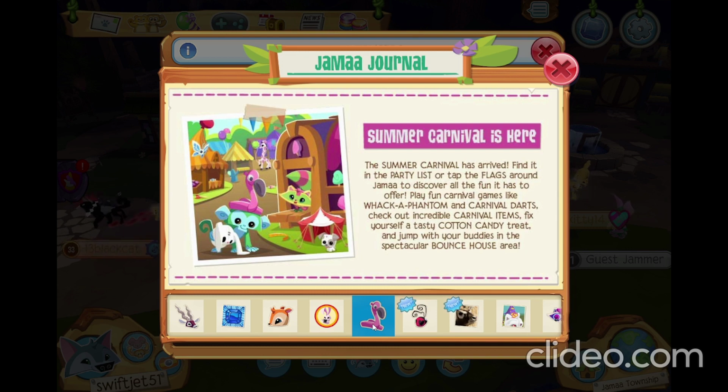Summer Carnival is here. The Summer Carnival has arrived. Find it in the party list, or tap the flags around the spot to discover all the fun it has to offer. Play fun carnival games like Whack-A-Fan and Carnival Darts, check out the incredible carnival items, pick yourself a tasty cotton candy treat, and jump with your buddies in the spectacular bounce house area.